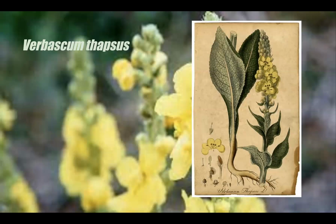Now, some biologists consider it invasive in temperate world regions, but the fact that they list it as invasive is, in my opinion, so ignorant as to how amazing this plant is, both for the environment and also for human health.